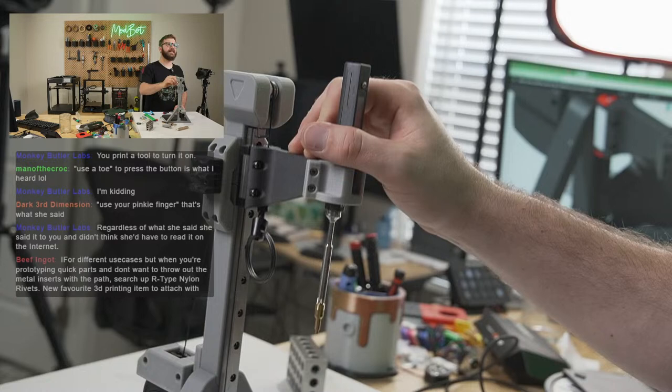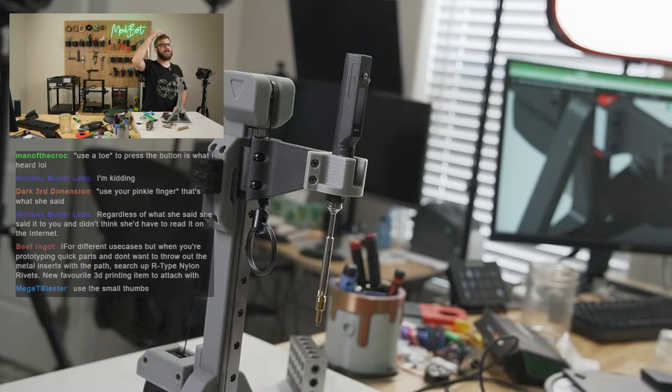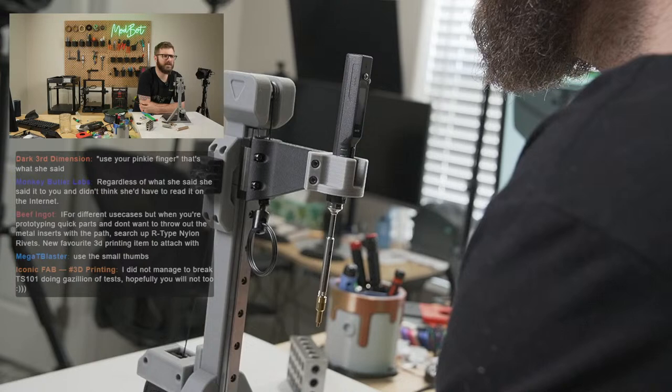For different use cases, but when you're prototyping quick parts and don't want to throw out the metal inserts with the part, search up R-type nylon rivets. Oh, nylon rivets. You're saying they can be used in place of inserts?